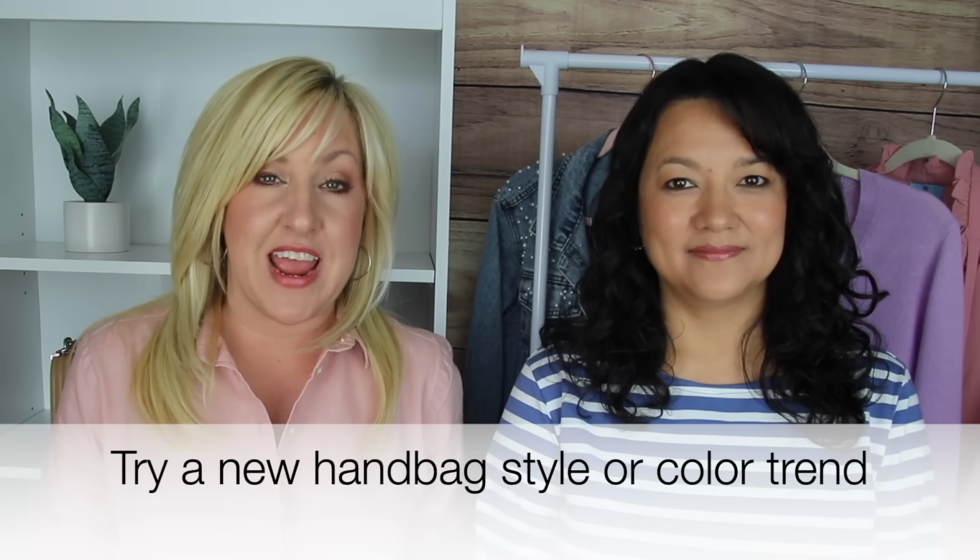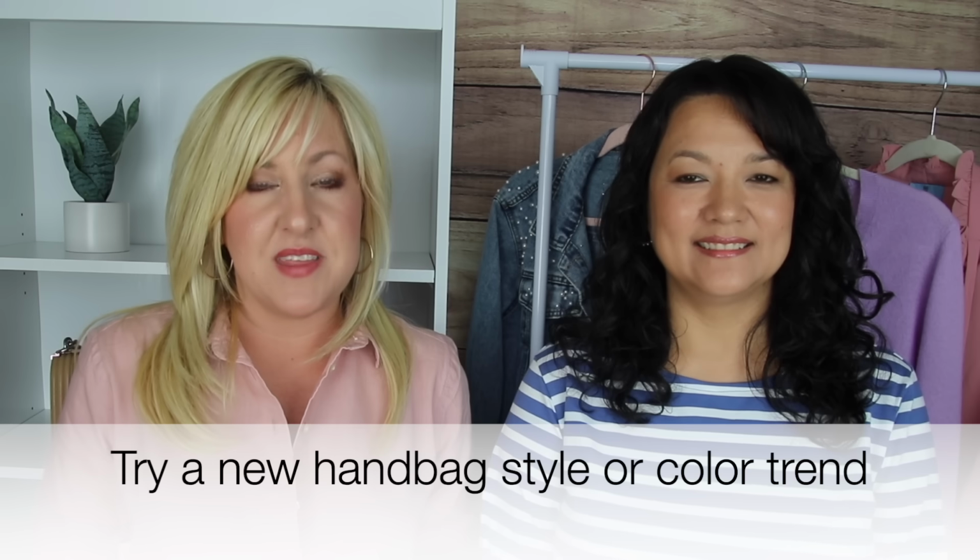Yes. Another way to update your classic wardrobe is to think about your handbags. So of course we all love our neutral handbags that we use year after year after year, and those are never going to go out of style. But if you want a little bit of an update, you want to add a little bit of a trend, think about doing it through your handbags. So just by reaching for something that is a little bit trendy, a little bit fun, some of those new fresh details, and adding it to the outfits that you already love and wear, you're going to be able to give yourself a new, fresh, trendy look.